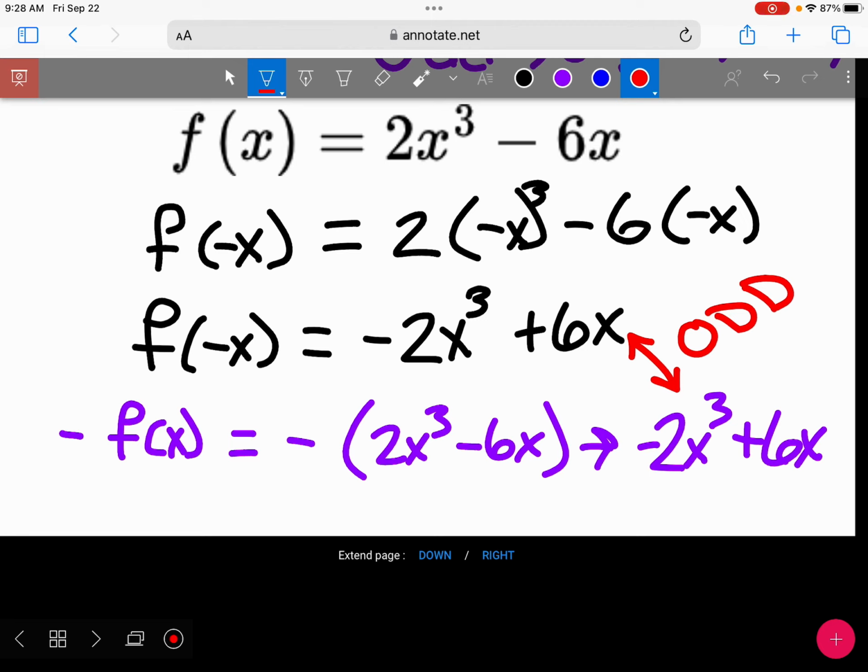So if the opposite of x matches the original, it's even. If the opposite of x matches the opposite of the function, it's odd.